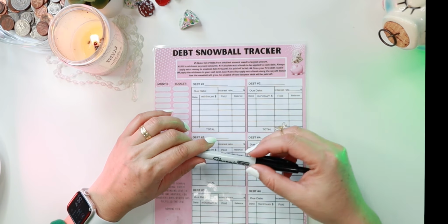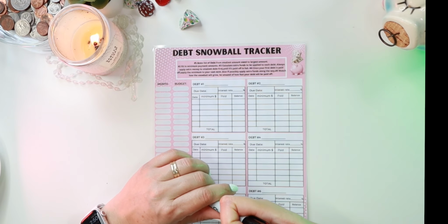So let's do an example scenario, because I know that you want to see how this works.